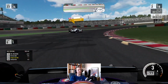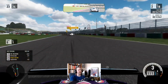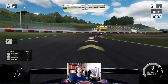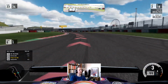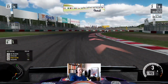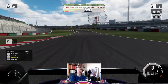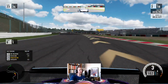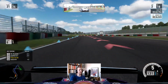You want to talk about difference in downforce? There you go. Let the car do the work. Safe rejoin, safe rejoin, safe rejoin. Don't come across the track.